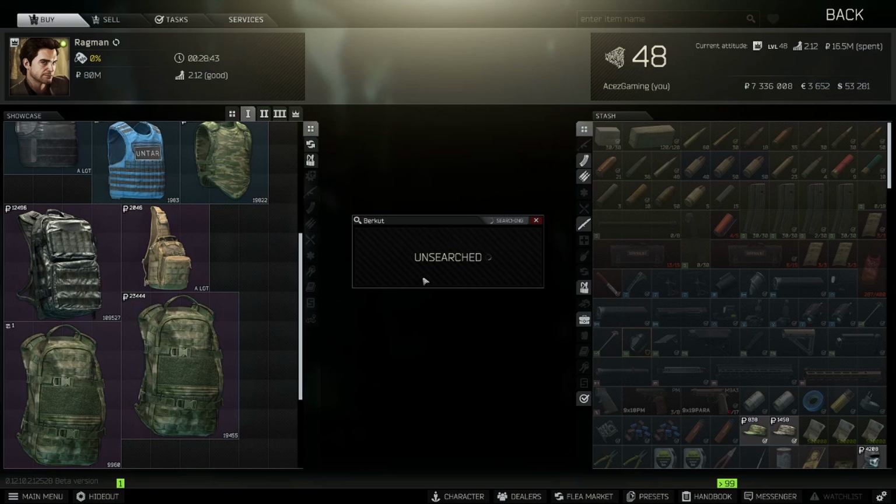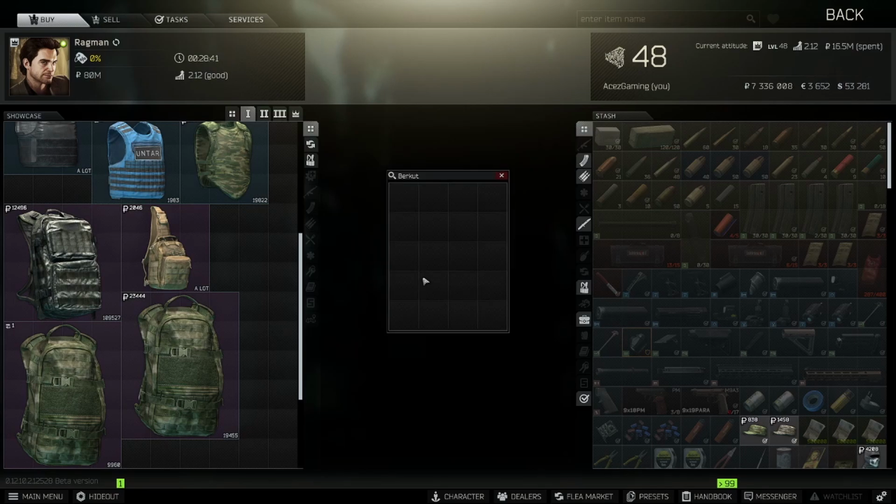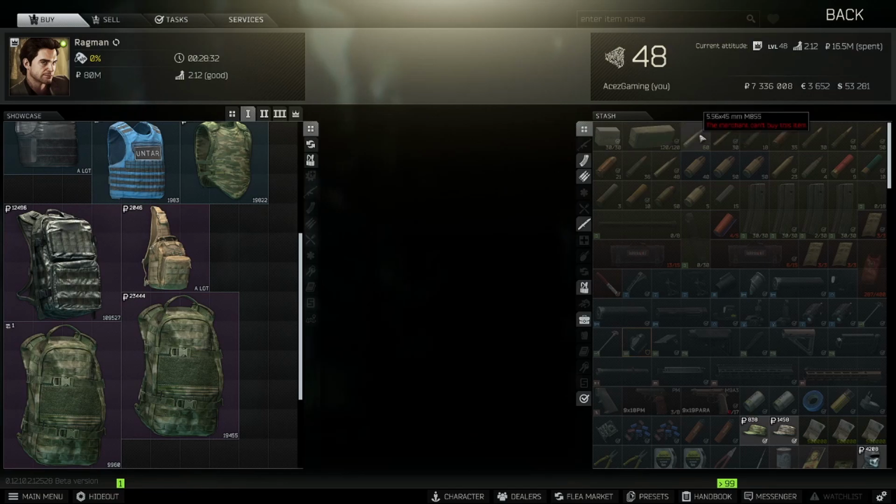I would just spend the 23K. It doesn't really matter in the grand scheme of things. You get an extra 4 slots, even at an extra 10K a slot, you're still making an extra 40. That's going to pay off the backpack twice, so that is the level 1 to 10 synopsis there. We're not going to go into it anymore. Just buy them from Ragman and you're good to go.